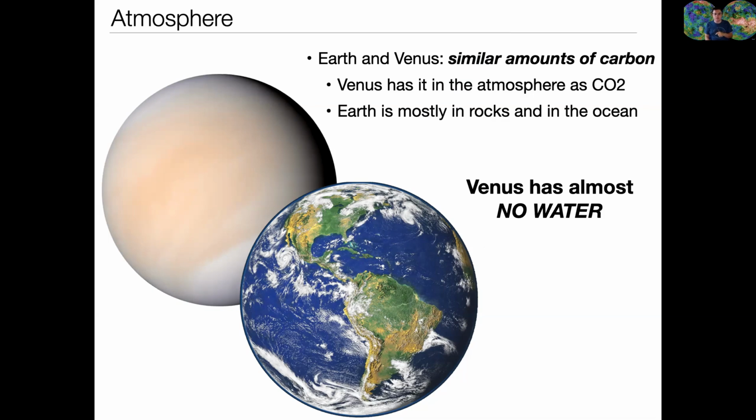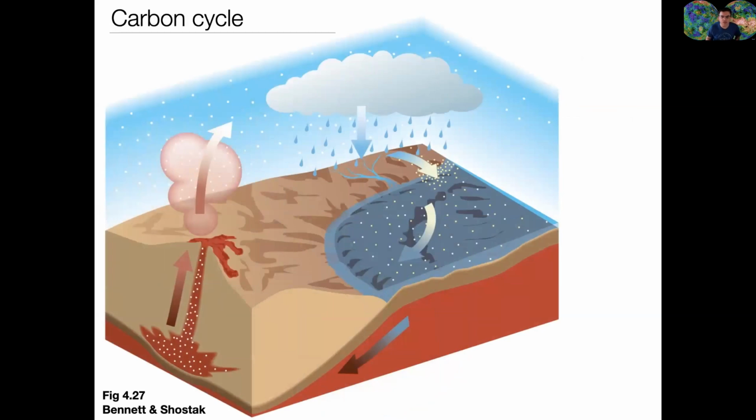Okay, so let's talk about that. So this is called the carbon cycle. If you've been keeping up with the reading, then you've seen this before. It was in chapter 4 of the book, and so let's go back and review it. Now, the carbon cycle is a cycle.